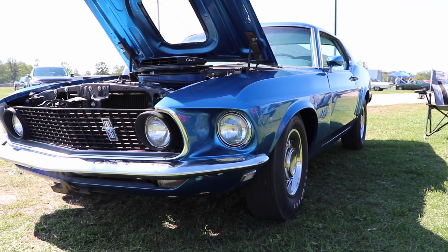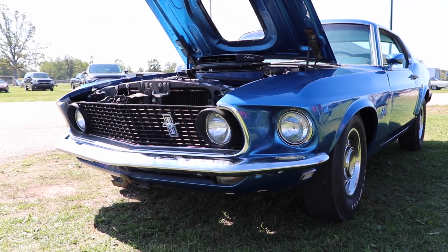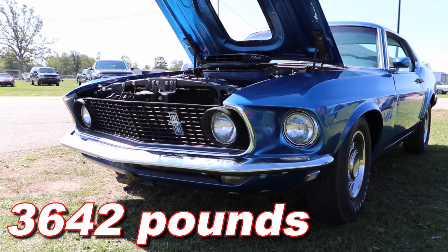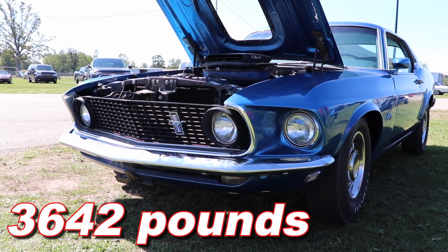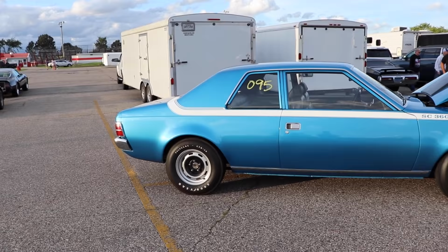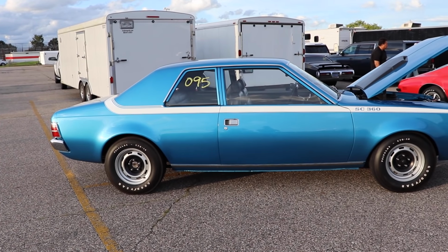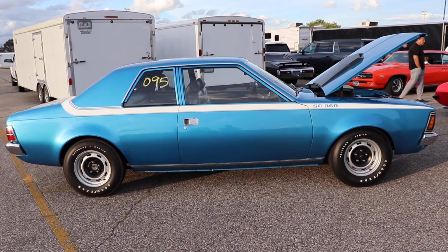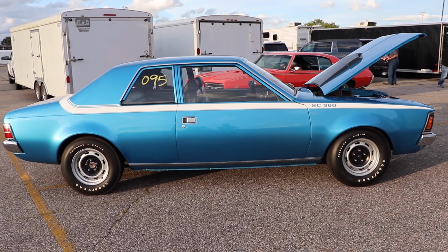The weight of the Mustang? It's not too bad. And this specific car with driver is coming in at 3,642 pounds. And then we get to the SC360, and this car is a lightweight. With driver, it weighs only 3,234 pounds, and that gives it a 400-pound advantage over the Mustang.